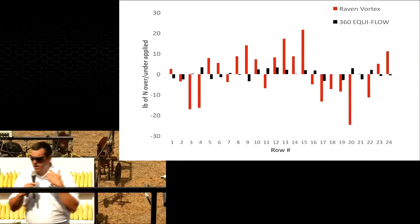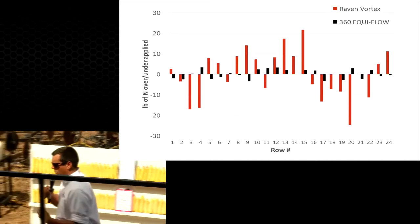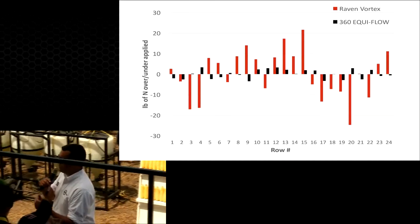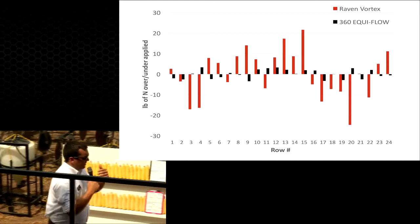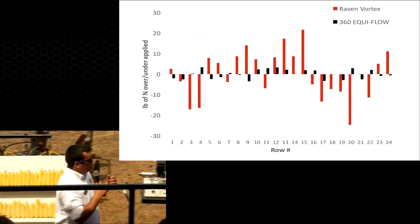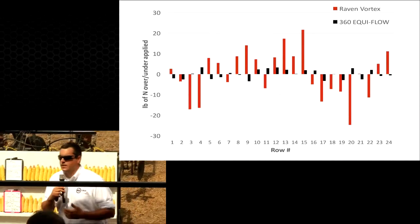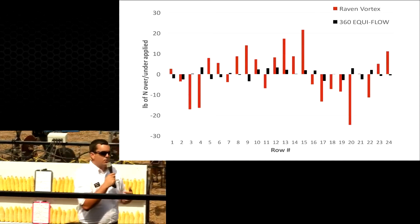This is where, as you can see on this chart, the EQUI-FLOW data in the black, really where EQUI-FLOW excels. Since we are pressurizing the anhydrous and then orificing it, we can guarantee ourselves a very equal distribution of that anhydrous down each row. With a typical bar or a typical system, you've got to contend with different hose lengths, kinks in the hose, dirty manifolds, just a number of things that can get into the system and really wreak havoc on your application rate and your consistency from row to row.